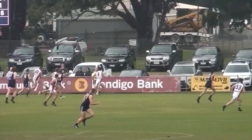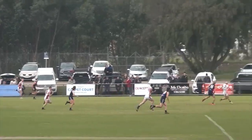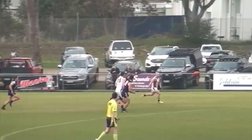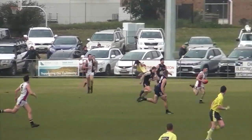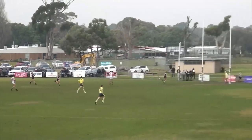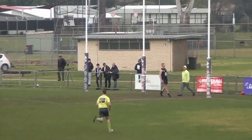And they've got their match on screen today too, as they bring it around that outer side of the ground once more, Bonbeach. No one can take the mark. Here's McDonald again. He steps through traffic. Feeds a hand pass over the top. Chance for an open goal. 25 metres out. They kick another one.